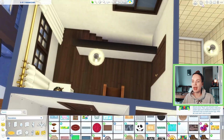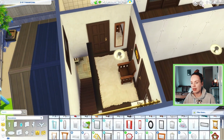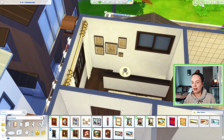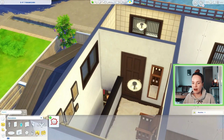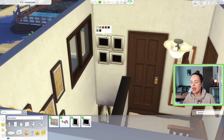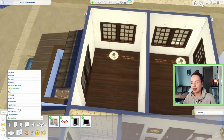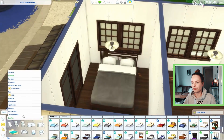But as you can see, we have moved on to the 2nd floor of the house. There is this very small little landing area that I just cluttered up a little bit with a nice chair and a little end table and stuff. And then here we have the grandparents' bedroom, which is quite small.